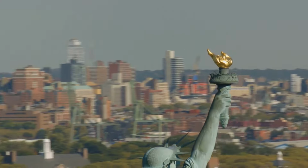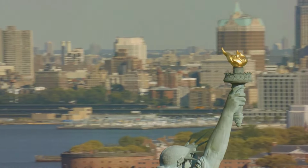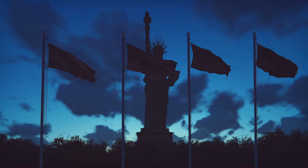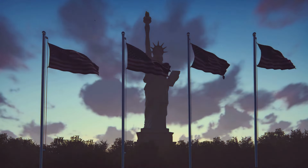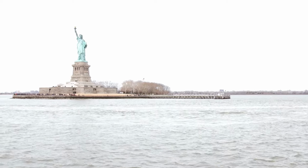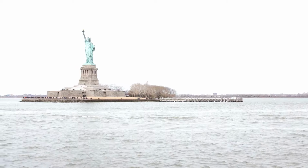As the years passed, the Statue of Liberty grew to be one of the most recognizable symbols of the United States, visited by millions each year from around the globe. In 1924, the statue was designated as a national monument. Less than a decade later, in 1933, the National Park Service took over the administration and maintenance of the statue. Fast forward to 1984, and the Statue of Liberty was designated a UNESCO World Heritage Site.